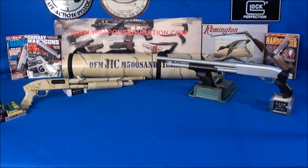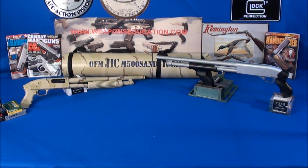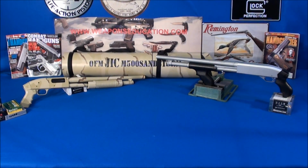The one on the left is brand new, purchased in 2010. The one on the right I purchased in the early 1980s. You can't buy that exact shotgun anymore. And I love that shotgun. Let's talk about the history of the pistol grip shotgun.